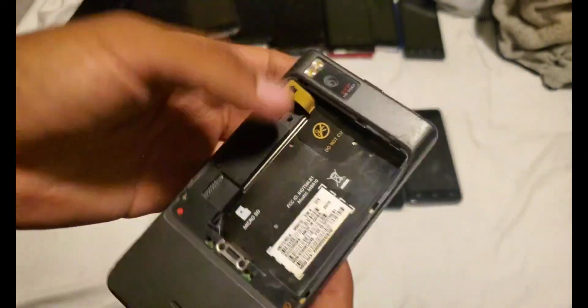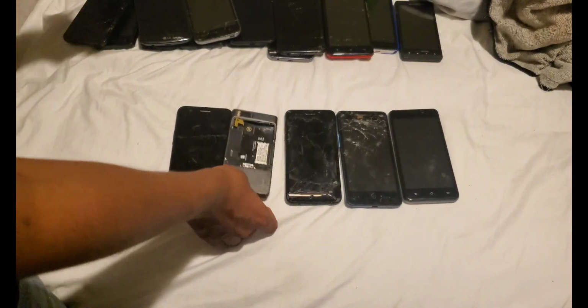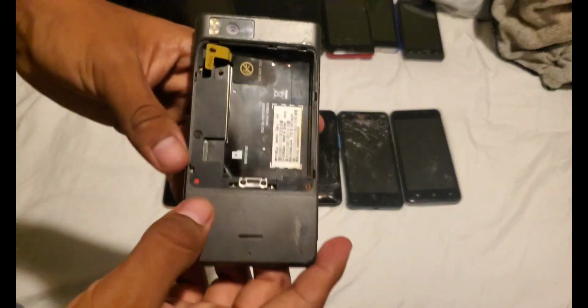Anyways, this is my second Motorola Droid X. I'm not going to touch the back anymore. This thing is also on Verizon. This is the one with its back covered, and I removed the battery. This thing does not work because it's severely water damaged, and it's not good at all.